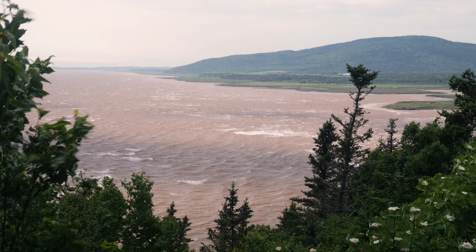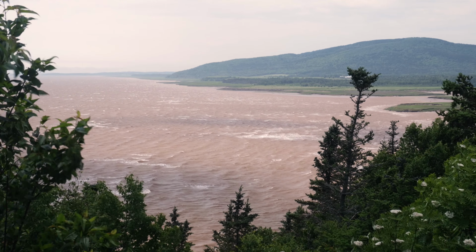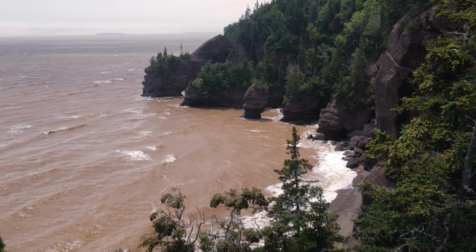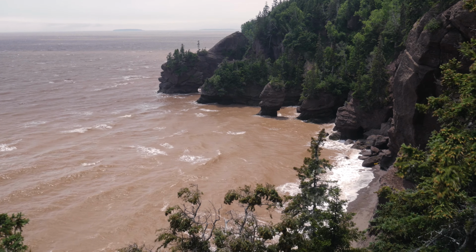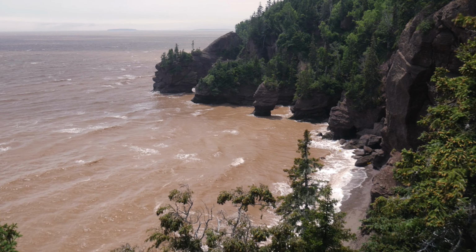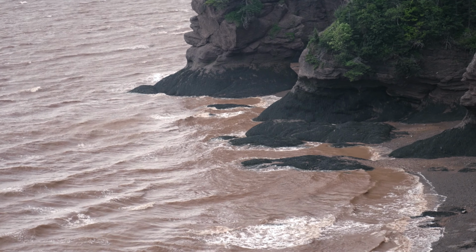No more than 15 minutes later, when I left Demoiselle Beach, the once visible mudflats were all but gone, and sections of the beach I had been walking on just an hour earlier were now also submerged. It truly was astonishing how quickly the tide came in, and also how high it was rising.